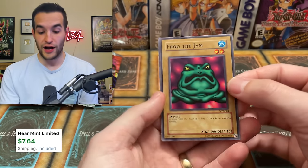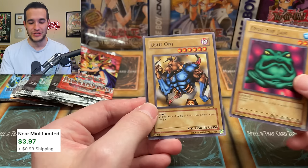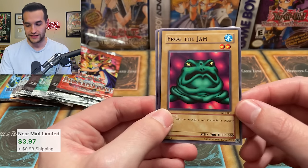We have Frog the Jam Legend. All right, yes, a classic, and Ushioni. Okay, Frog the Jam's a classic. That's a very nice card. I think it's actually worth like a decent amount, which is hilarious.